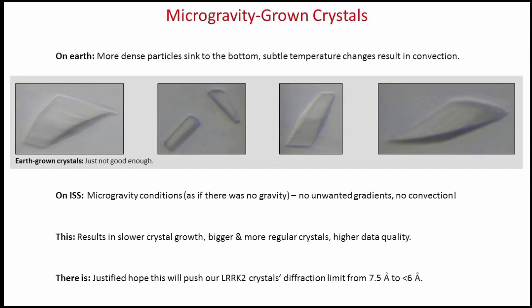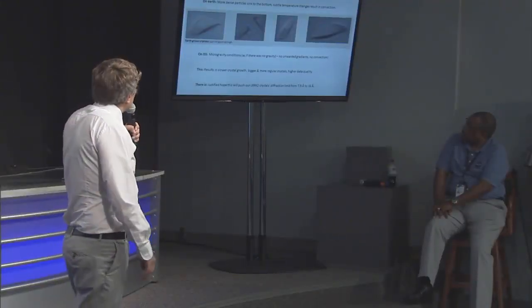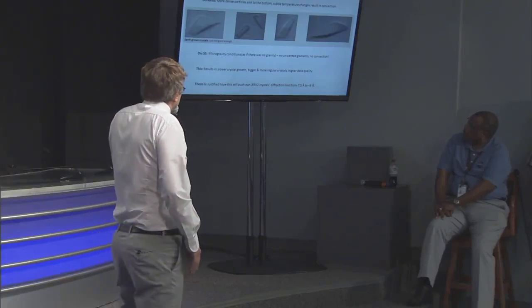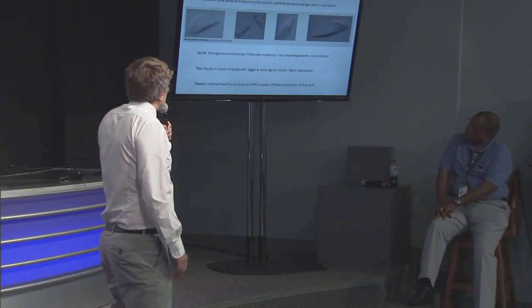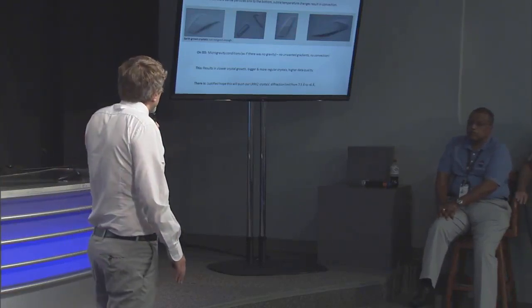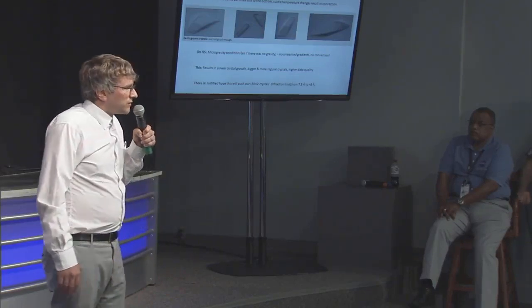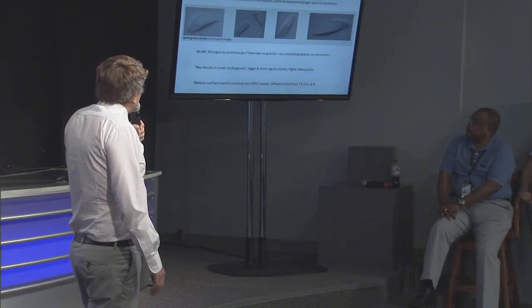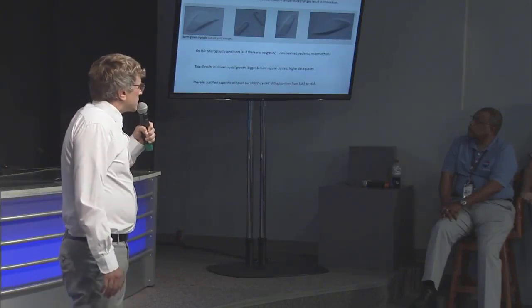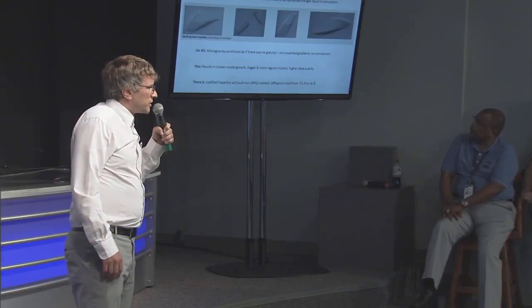And one reason for this might be that on Earth we have gravity, and that means that more dense particles will sink to the bottom of our sample, forming unwanted gradients. And another thing is that subtle changes in temperature will lead to convection. And this is what we don't want. This is bad for crystallization, and we hope to overcome this if we do the crystallization on board of the ISS. Because there are microgravity conditions for the sample, this feels as if there was no gravity, and we don't have any unwanted gradients, and we don't have convection there. And we expect this to result in slower crystal growth and bigger crystals, more regular crystals, more perfect crystals, and this will ultimately lead to higher data quality.